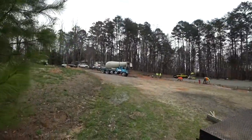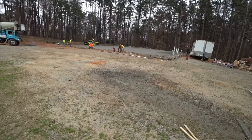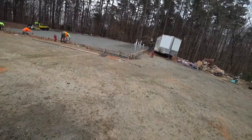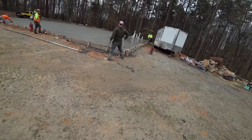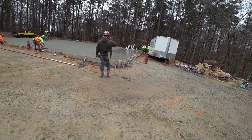Alright, it's been a busy morning. All the concrete is now poured and we're just finishing it off. Well, the guys are finishing it off. I'm just watching and making sure they do it right. So, there goes the last truck. Now we're just finishing it all. So this wall was kind of bowed out a bit, and they are aligning it back straight.